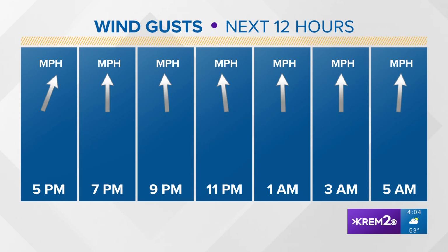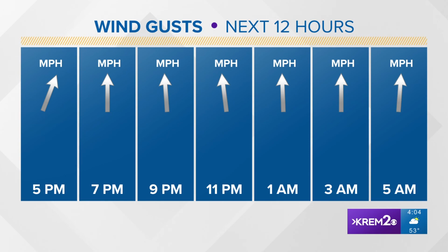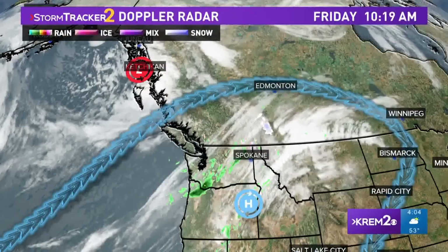Here it comes. I'll know within the next 10 minutes. But right now, wind gusts are dying down. This graphic doesn't really want to cooperate. So next one. All right.